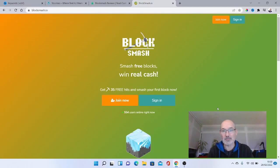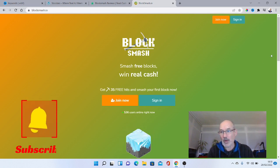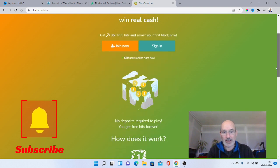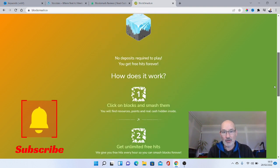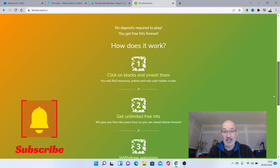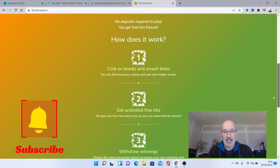Okay, so we've jumped straight onto the website blocksmash.io. As you can see, it's a very basic website. All you have to do is literally sign up for a free account. How it works is you click on the blocks and smash them, and you find resources, points, and real cash hidden inside. Simple as that. You can get unlimited free hits, and we give you free hits every hour so you can smash blocks forever.